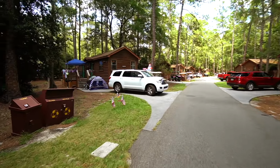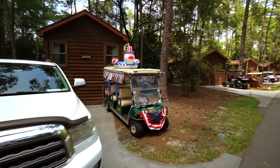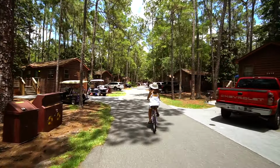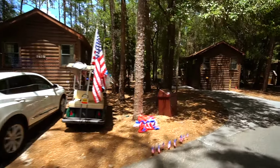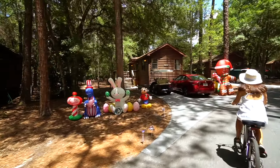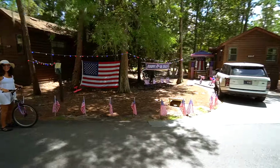Show them the duck. Look at the 4th of July duck on top of the golf cart. We need to rent a golf cart next time, this fall, sweetie. Oh, look, you got a little bit of Christmas and 4th of July, Easter. Christmas soon.